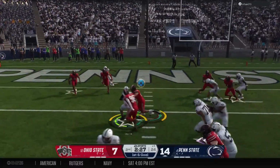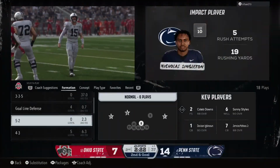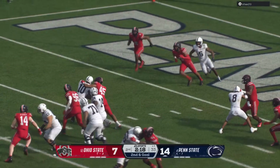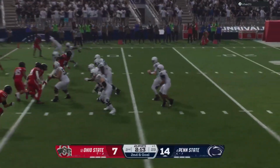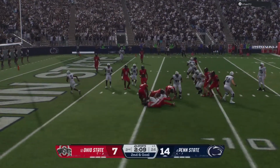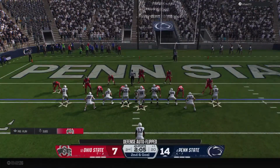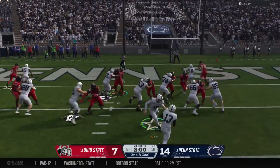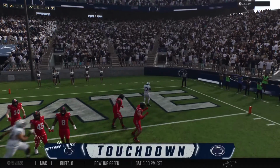They'll try to run it in on 1st and goal. Ball carrier brought down at the 4. Offense in great scoring position here. Offense facing 2nd and goal. Looking to score, they'll run it to the right side. And he muscles into the end zone.